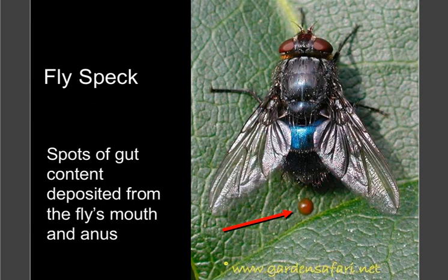So also there's something we call fly speck, which is vomitus as well as their feces and such. Again, when they land on a surface, they're going to taste it, but in order to feed, they have to first regurgitate. And so they have to dissolve the food before they lap it back up. So you can think about that in terms of mode of transmission and how important that is.